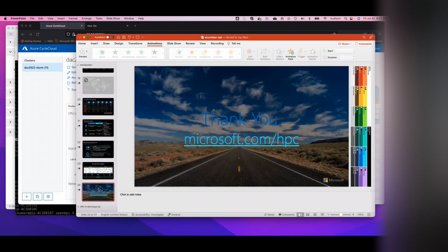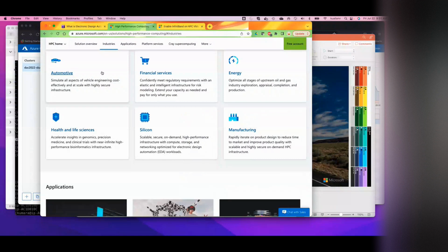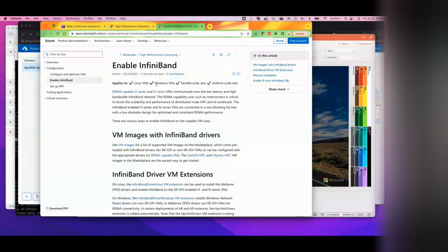And then we highly encourage you to check out microsoft.com/HPC. That will allow you to learn about some of our HPC solutions. If you go to microsoft.com/HPC, it will really show you what kind of things we do in different verticals like automotive or health sciences and silicon manufacturing. What I talked about today is silicon, right? Silicon is where you run these EDA workloads, but HPC is more than that. You could use these high performance VMs for genomics analysis or automotive AI, whatnot. But today I focused on just EDA analysis. And there's also a big write-up on what InfiniBand is, in case you are unaware. I would highly encourage you to check it out. It's available in some of these Linux VM queues.